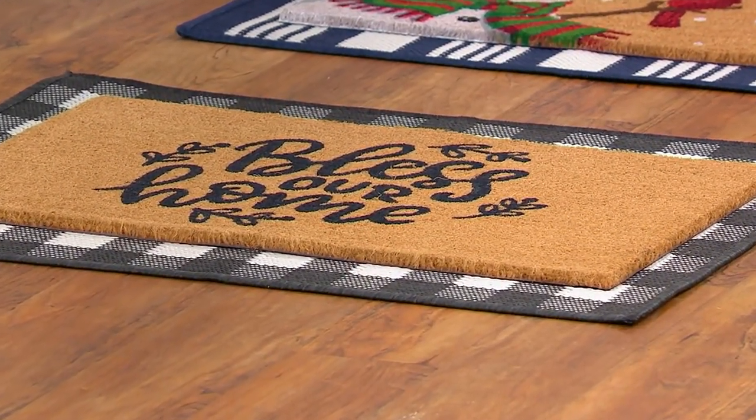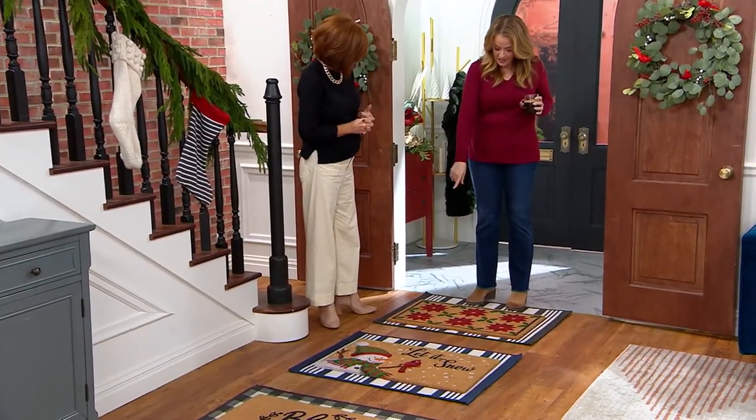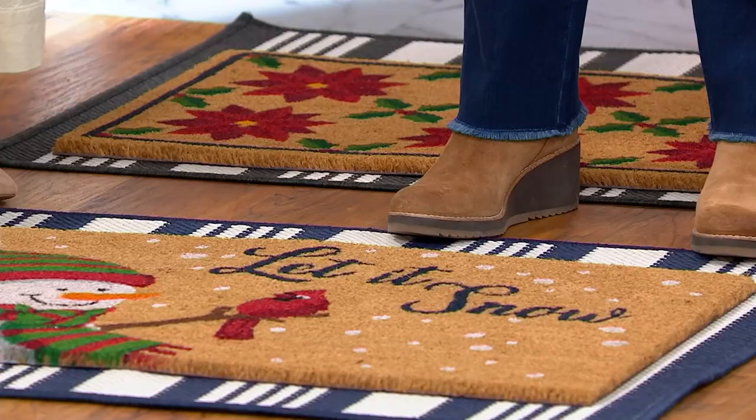Brilliant. I love the poinsettias. I think the highs and lows and the reds are gorgeous. Highs and lows and the greens. That deep charcoal mat behind it is beautiful. Gorgeous. Let It Snow is very popular this morning. Lots of detail here.